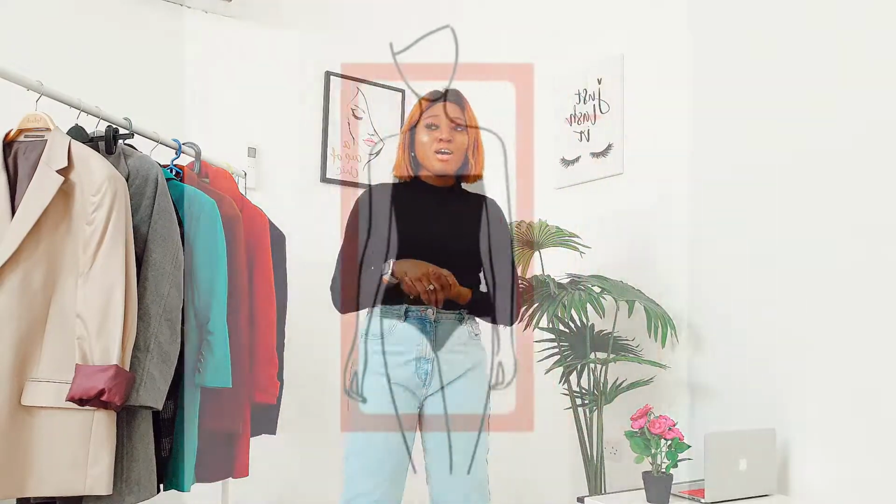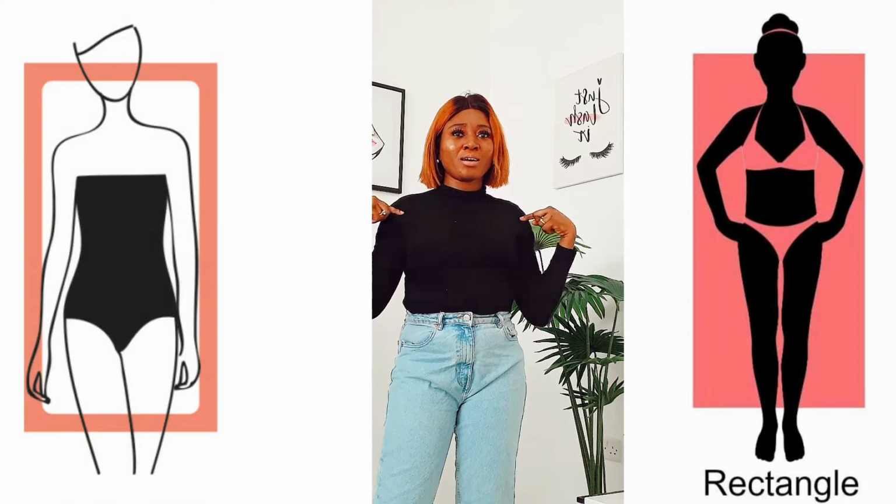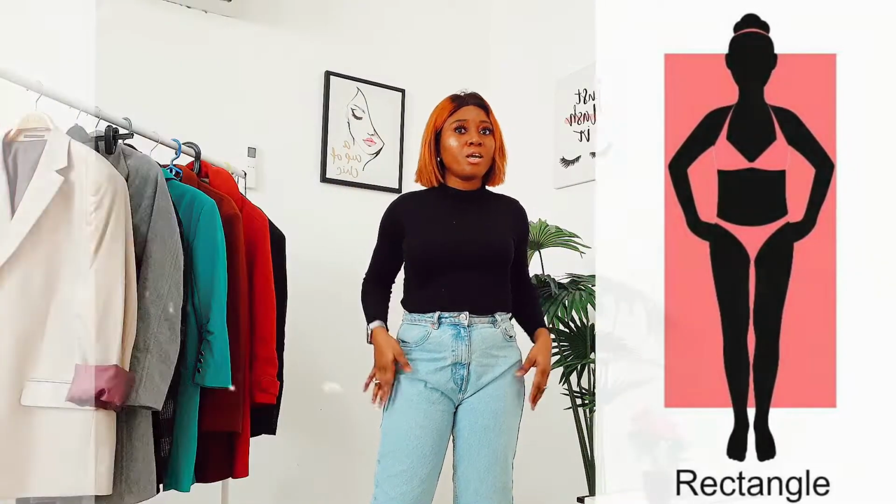The next body shape I'm going to be talking about is the rectangle body shape. Now for the rectangle, they have broad shoulders. They're pretty much like a rectangle, where their shoulder, waist, and hip are all about the same. They just have wide shoulders all the way down to the hip. If you are in this category, you want to make sure you're always wearing things that highlight your tummy, because you have wide shoulders and wide hips from your athletic build. It's also called the athletic build body shape.